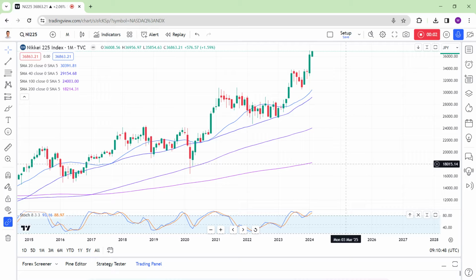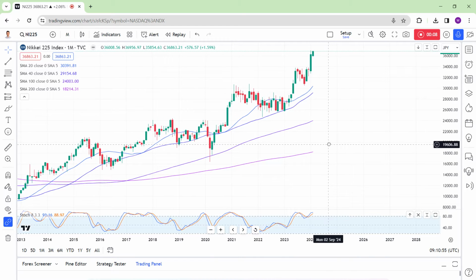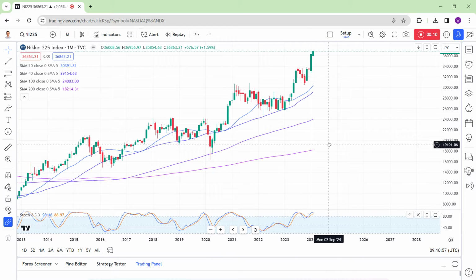Just going to cover the Nikkei 225 index. We're going to take a fundamental and technical approach, as I always do, so you get both sides of the coin and you know where to place yourself.